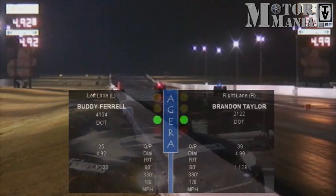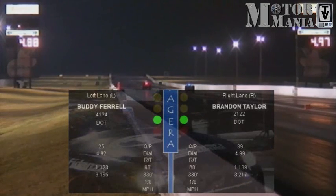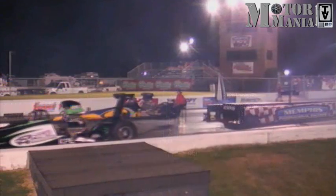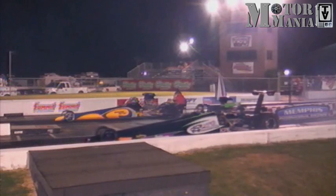Good run. He was 22 on the tree. Taylor handed it to him. 002, 14 on the pack for a 16 package. Taylor moving on into the next round.